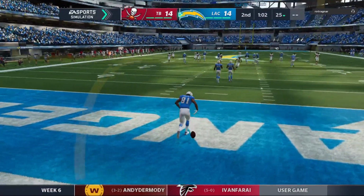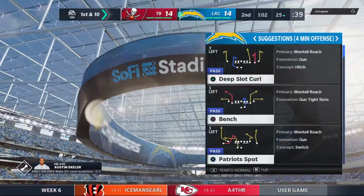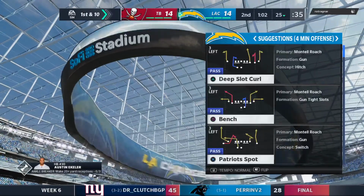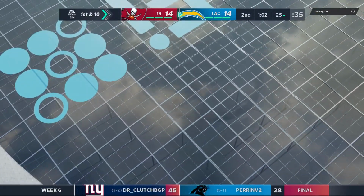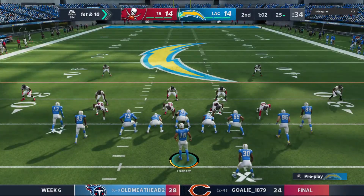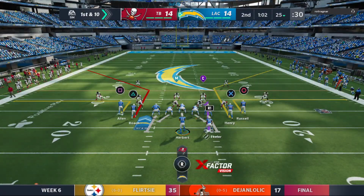Taken about 7 yards deep, and this will not be brought out. It's a touchback, at their own 25-yard line. The Charger drive about to get going. Tie ball game, still a little more than a minute to go in the half.